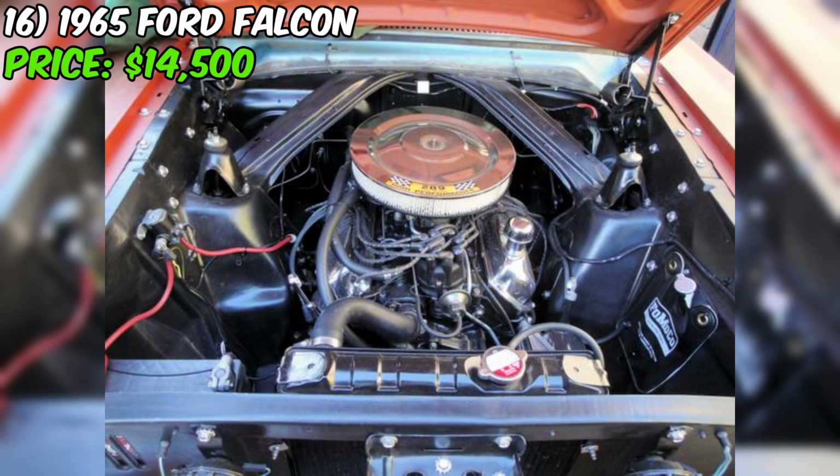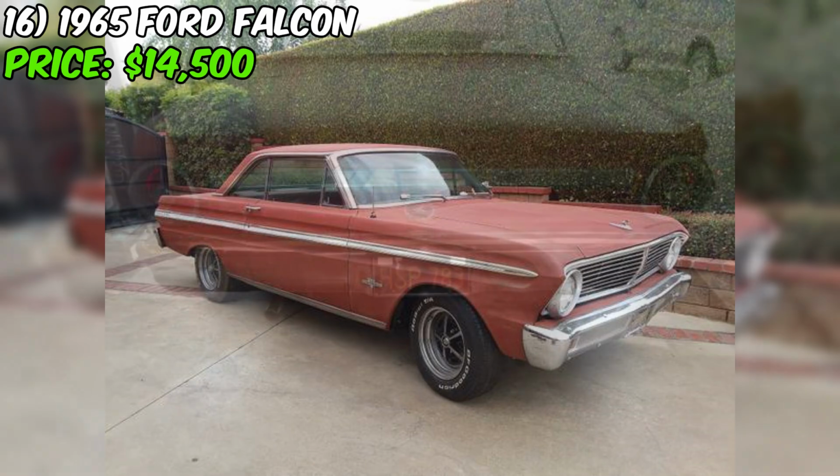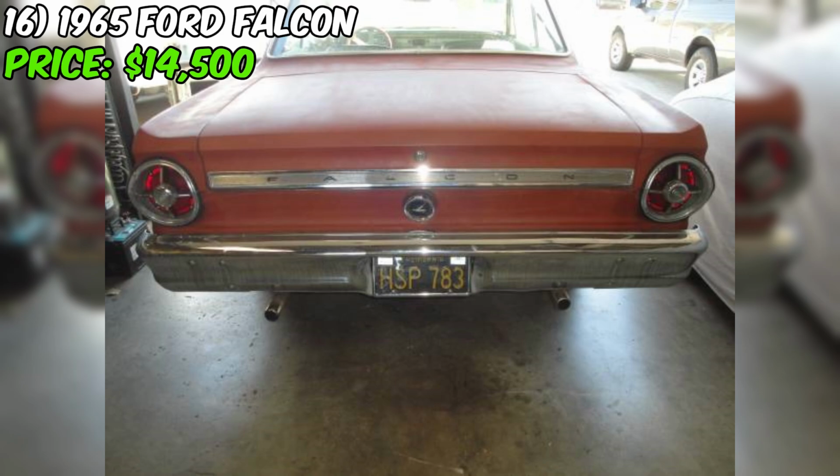But overall, this Falcon Sprint is a solid project car with a lot of potential. The seller is asking for cash only and no trades, and they encourage you or your agent to inspect the vehicle before making an offer.